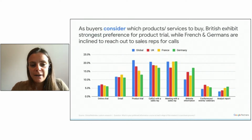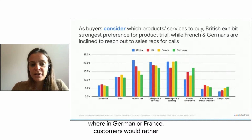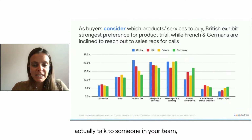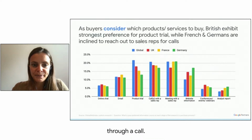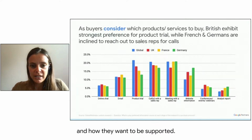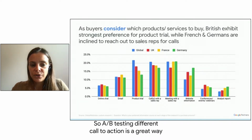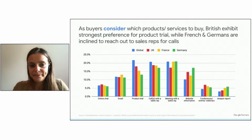Moving into the buying funnel. As the buyer considers your product and services, UK customers have a stronger preference for product trials, whereas in Germany or France, customers would rather actually talk to someone in your team, maybe through email, chat, or even reaching out through a call. So it's very important to understand your customer and how they want to be supported. A/B testing different calls to action is a great way to discover customer preference in each market.